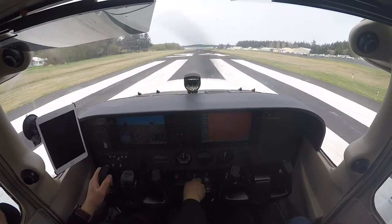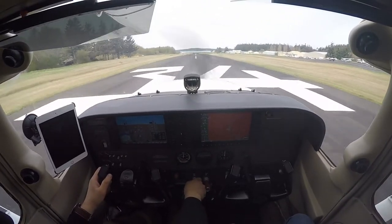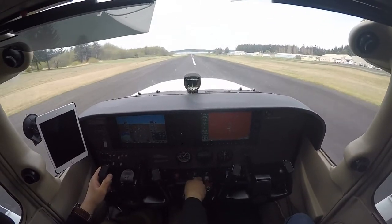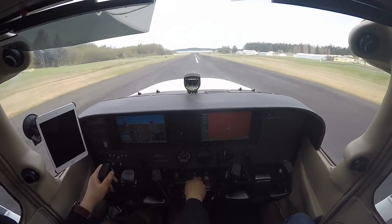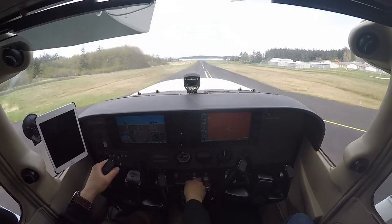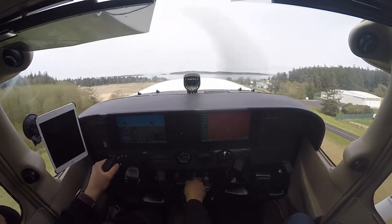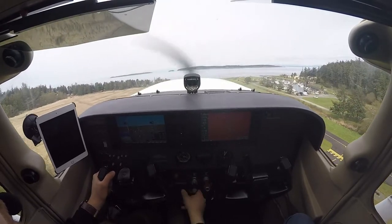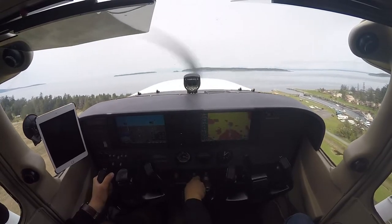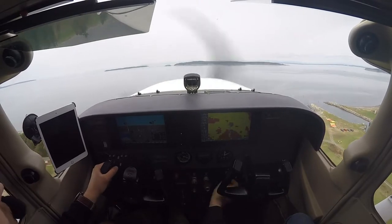Engines in the green. Eastbound traffic, Skagit 225 Mike Juliet, final 3-4. Rotate, nice and easy. Fly runway heading up to 1100 feet. Track, flaps.